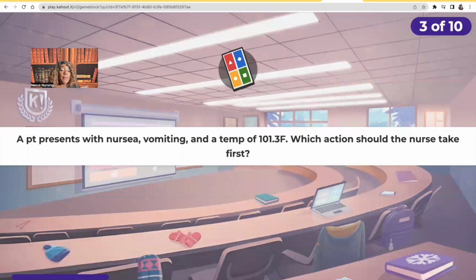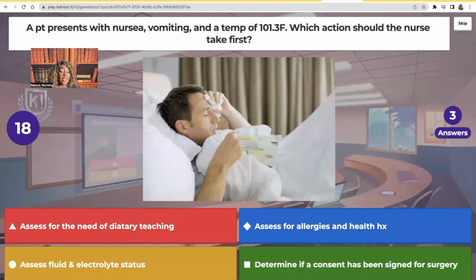Next question. Patient presents with nausea, vomiting, and a temp of 101.3. Which action should the nurse take first? Assess the need for dietary teaching, assess fluid and electrolyte status, assess for allergies and health history, or determine if consent has been signed for surgery.